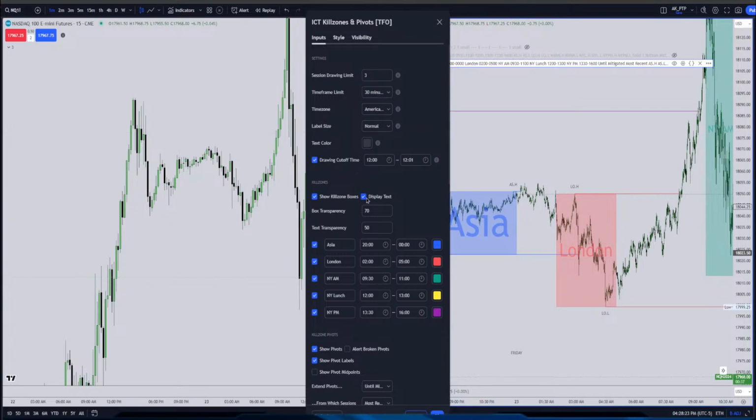From here you can either remove the text or keep the text. The opacity, I would like to keep around 90. The higher you put it, the lower the opacity is. I don't need the London Asia text inside. Asia, New York, I don't need the lunch time to be shown in my chart. These are the kill zones.